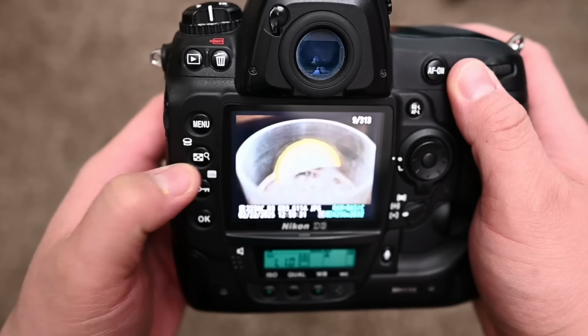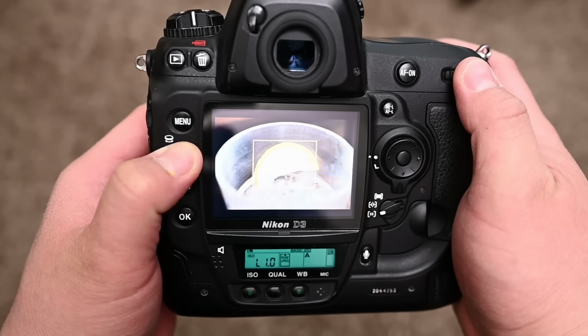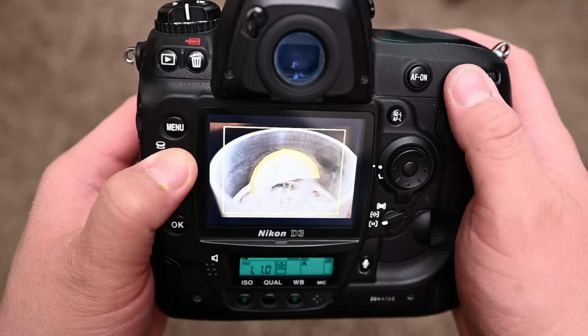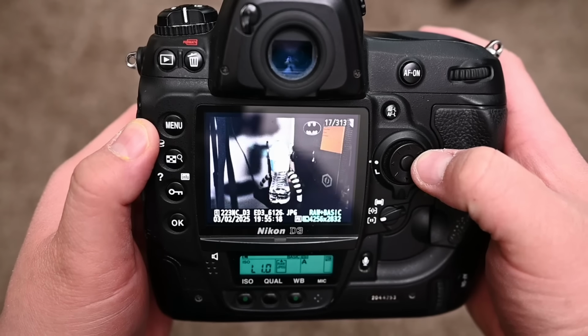One of the things I don't like about the camera is when you're reviewing the image, you'll have to click on this button here and then you can zoom in with the dial. It's a camera made in 2007. I believe its predecessors were the D2 and the D2Xs, and you had to press on the zoom button and then you can zoom with the dial like the D200s.